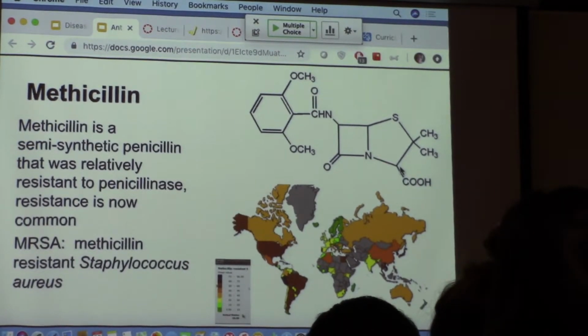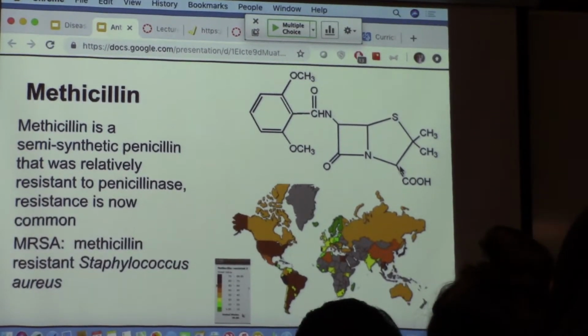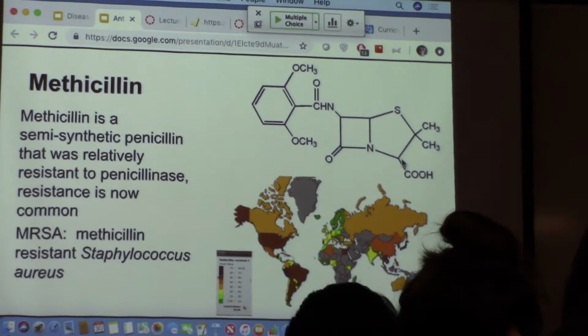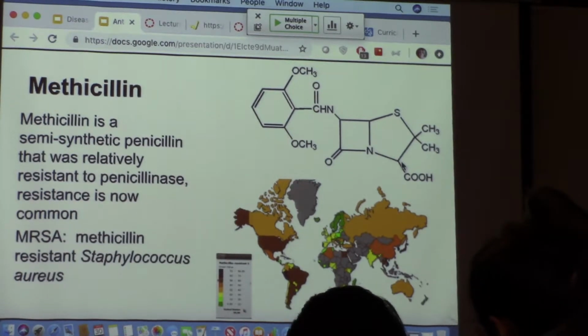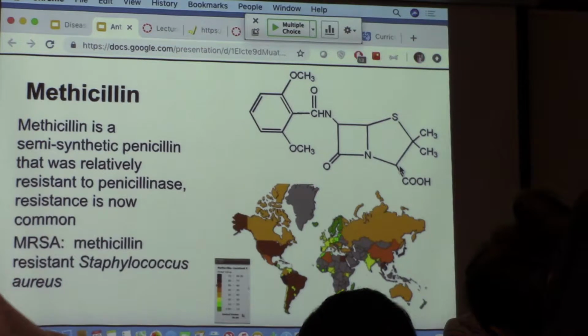Methicillin-resistant Staph aureus? Okay, so those are bacteria that are resistant to methicillin. Methicillin is actually a semi-synthetic penicillin. Do you see the beta-lactam ring in here? Okay, so it still uses the same mechanism, but basically the idea here was that if we're going to take that beta-lactam ring that's so important in penicillin, and we're just going to put it in a different molecule, the penicillinases shouldn't be able to recognize it.